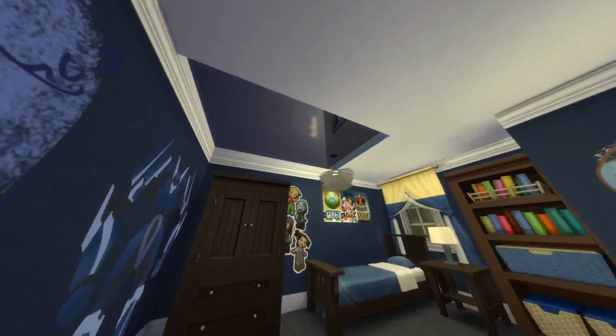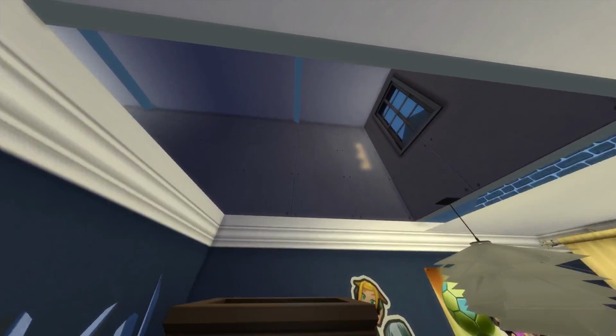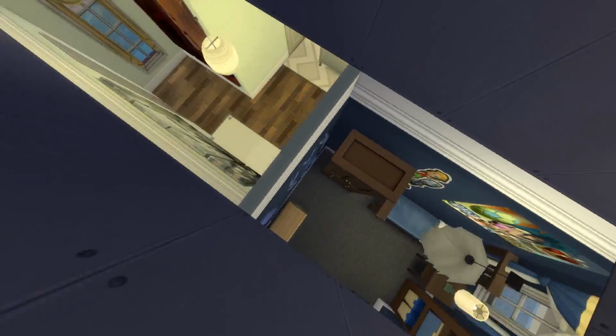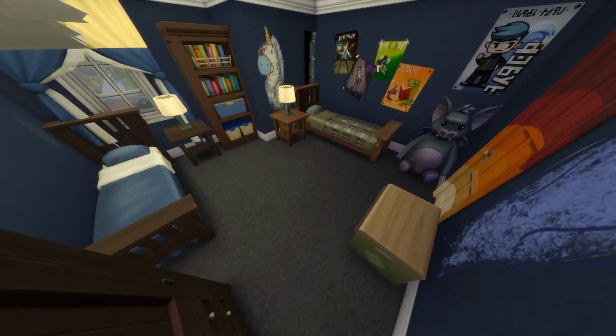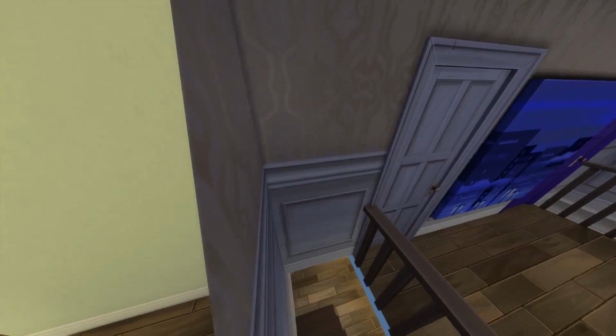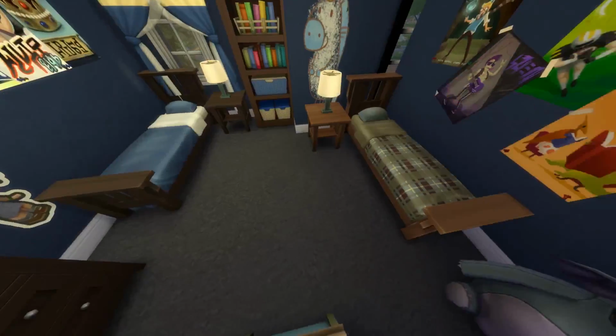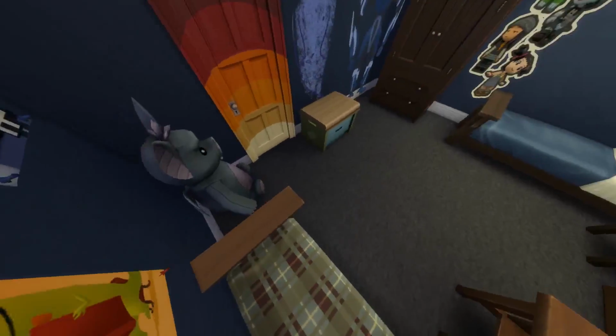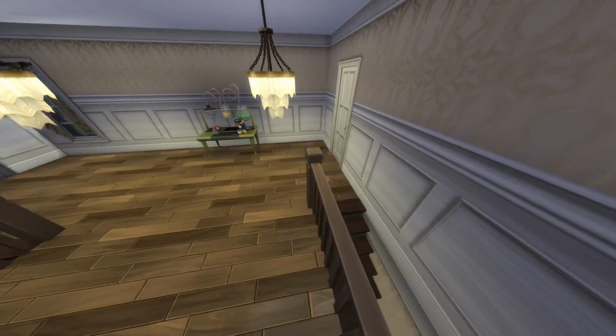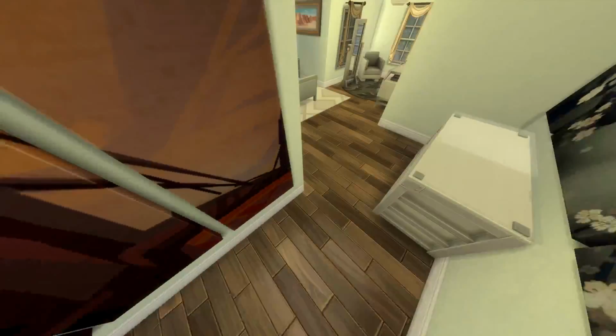Here's the boys' room with, why is there no ceiling? That's concerning. I'll have to go in and fix that before I upload it. Oh, I didn't want to leave. Anyway, same thing as the other rooms. Lots of space for activities. I can't wait until they add bunk beds. Please add bunk beds. And then over here is the parents' room, which I love.